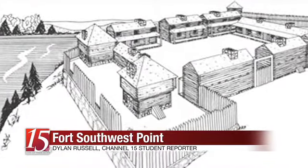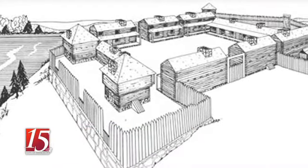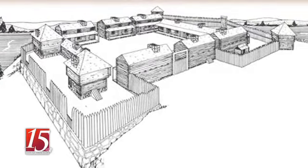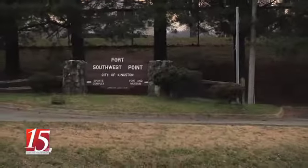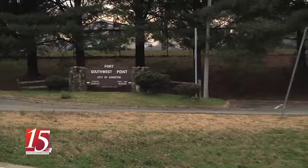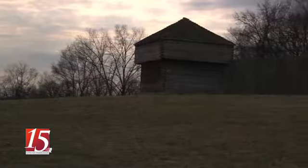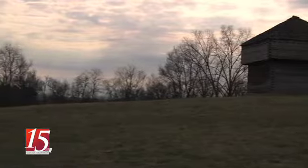Fort Southwest Point is located in Kingston, Tennessee, just off I-40, exit 352. Although it was abandoned in 1811, it has been rebuilt and refurbished by the city of Kingston. Fort Southwest Point was originally built 1797 to 1811.